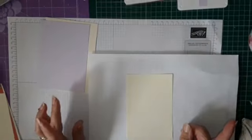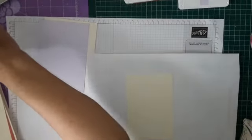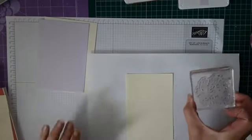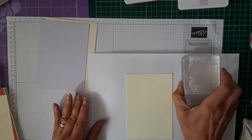Now, as I was saying, I'm getting sidetracked today. The stamps I'm using are photopolymer. Oh, good morning, Linda. Thanks for joining me. I hope you're well.